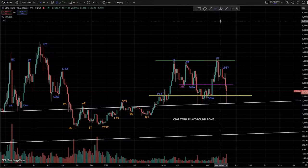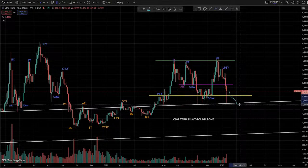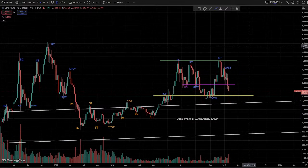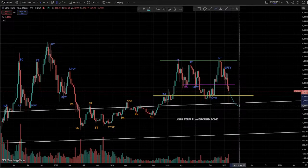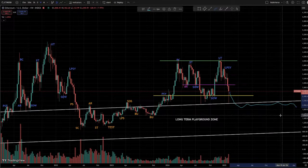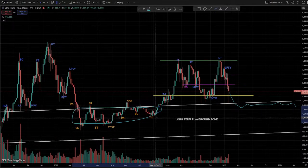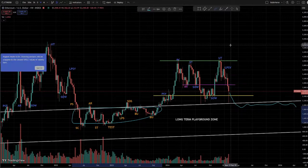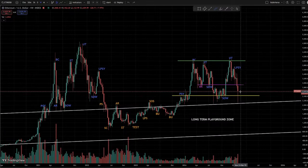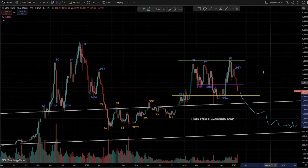If it's developing a full Wyckoff cycle, the price would come down somewhere, but nobody knows exactly where it would end. It depends on how bad the market is. It can end shallower or higher and then accumulate on the top half of the long-term playground zone, just like this time we had between 2022 and 2023. That's the case where things aren't really that bad. But if things are really bad, it can go to the lower half of the long-term playground zone and accumulate over there.